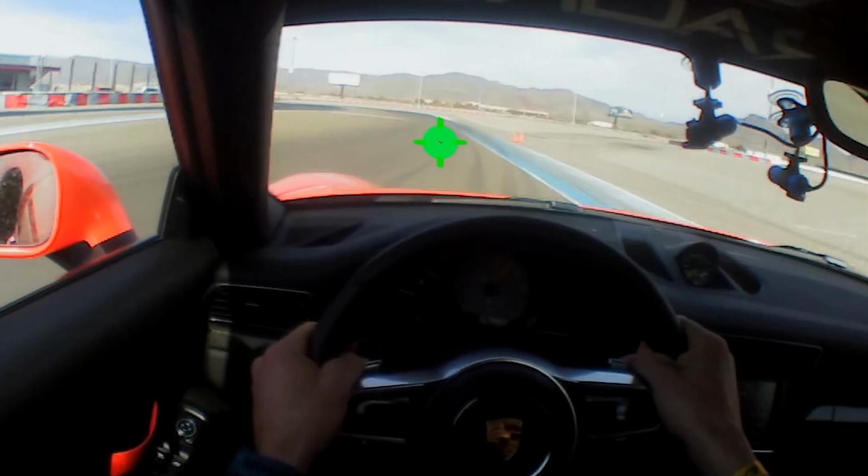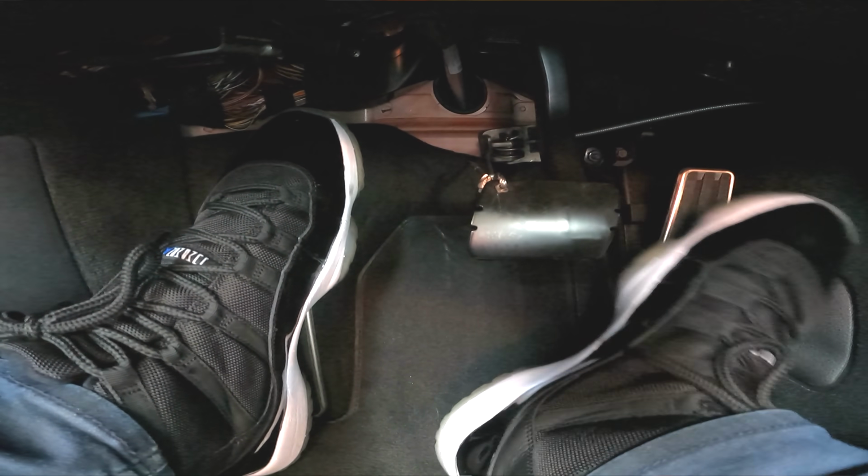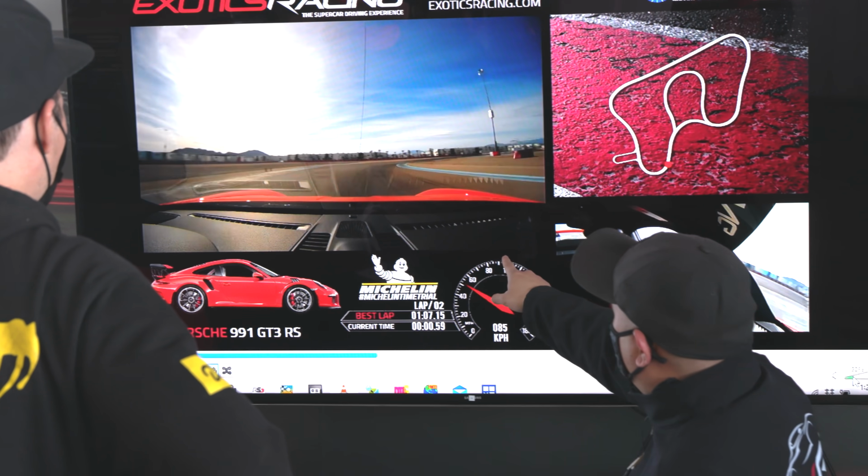Well, today we're going to take a scientific approach to driving fast. We're going to track eye movements, steering and feet inputs, and compile all that data to figure out what a pro's doing that I'm not. And at the end of this, we'll have a nice list of track day tips that you can take to the track and drive faster than your buddies. Because that's what this is all about. It's all about bragging rights.